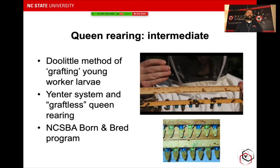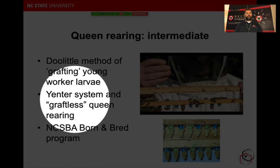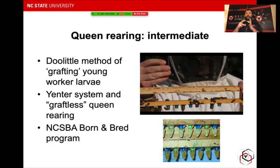If you have difficulty seeing these larvae that are so small you can barely see them, there are graftless systems like the Jenter kit and some of these others, where you place the queen into this plastic cartridge with a fake comb, and the queen lays eggs into these plastic cells. Behind them there is a false floor where you can pull out the plug with the egg still attached, so you can move the egg without having to physically touch the egg and larva, and then put them again in these vertically downward orientations into a queenless colony, and therefore they will raise queens.